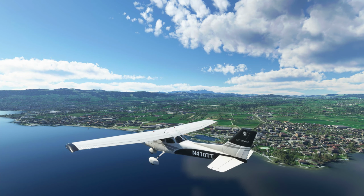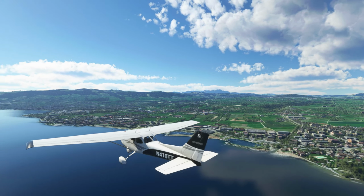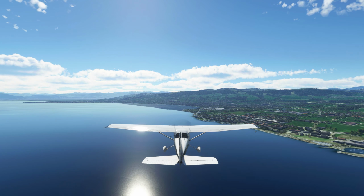My leg itches. It's hard to scratch my leg when I'm landing the plane. All right, come on. Work, camera. There we go. I have a button that's wearing out, I think.